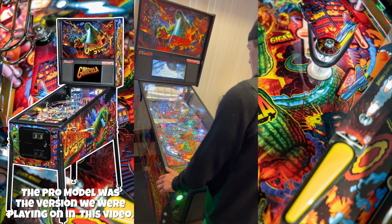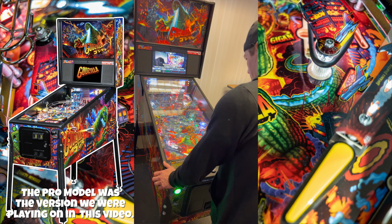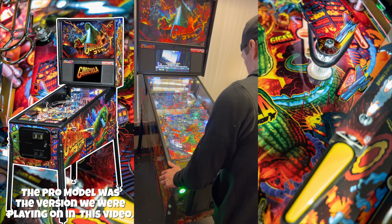I mean, the game has flow out the wazoo. It's a Keith Elwin game, so it's got all sorts of great wireforms and ramps, and of course his traditional upper flipper shot, which is really cool. But it is a very fast-paced game.